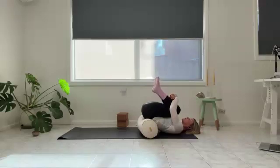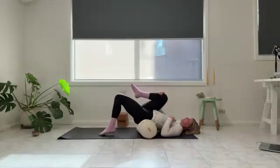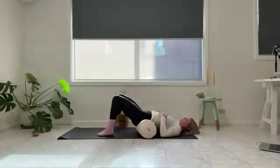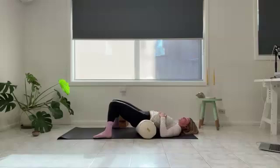For our next shape, we'll just place one foot at a time down to the floor. All right. Have a moment there of just knocking your knees in. Knock your knees in and bring your feet wide. Yes. Allowing your hands to land in any comfortable shape.